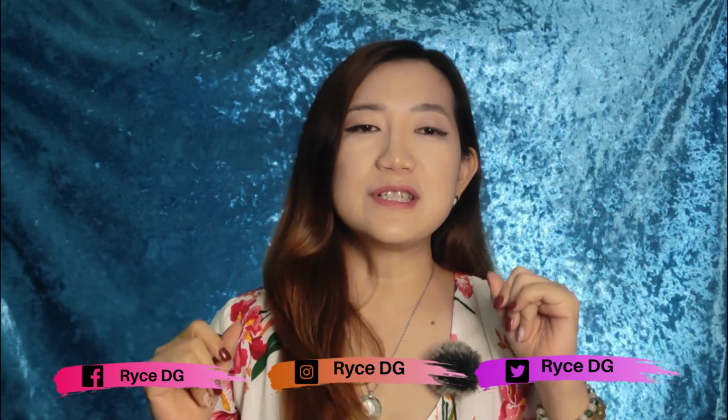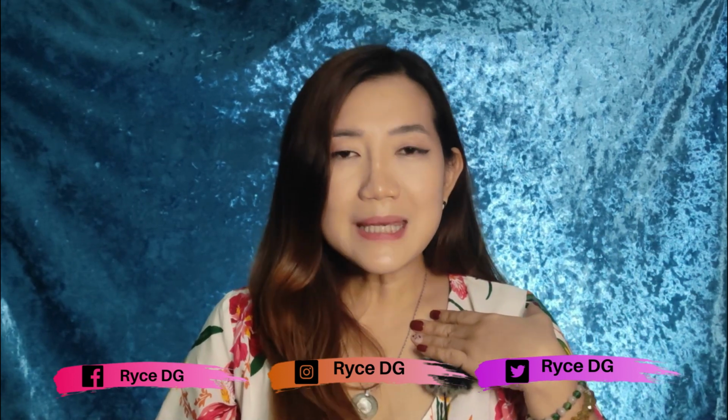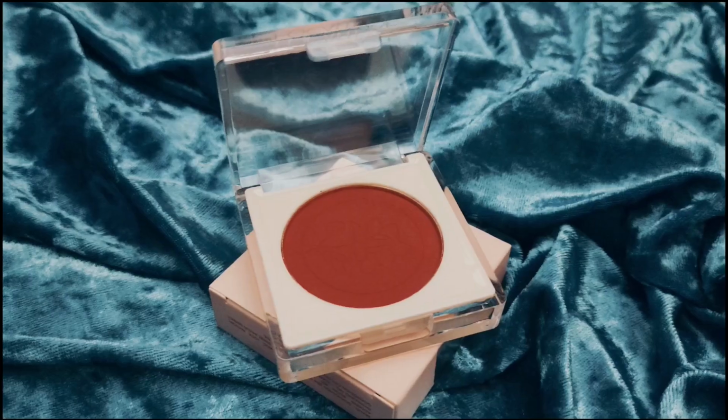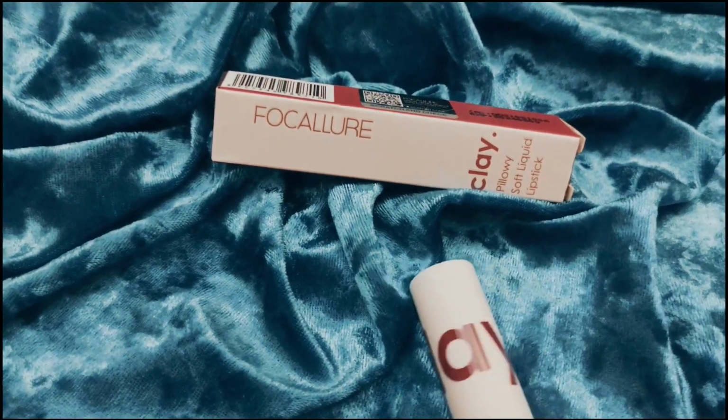This is my first time to use these products, and the brand is very affordable and has good positive reviews. Actually mga Marts, matagal na itong brand na ito, and it's just me. It's my first time to use these products. So this is the Focallure Cosmetics, mga Marts. It is 100% cruelty free and wallet friendly because of its reasonable price.